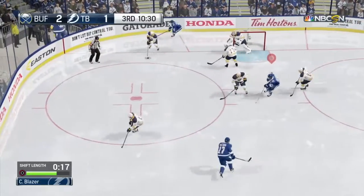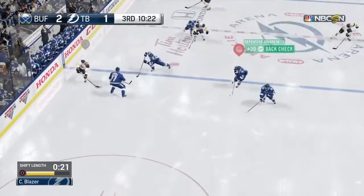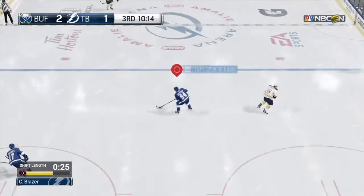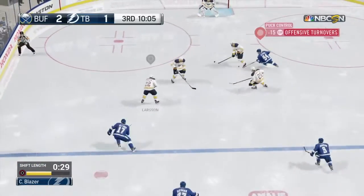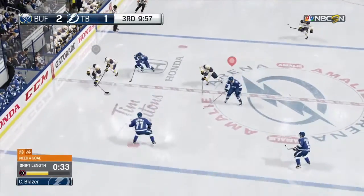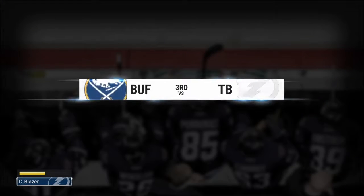Whoa, what a deflection there by Johnson, and Gergensen gets the puck out. And here's Larson now. The puck, oh my goodness, he gets sandwiched by the boards and Hedman. And that passes up to Blazer. There's nobody in to get him, but he windmills and he loses it. Need a goal here. That's what the coach wants. Can't be doing no dangles. I'm sorry, coach. That was a dumb move, I know.